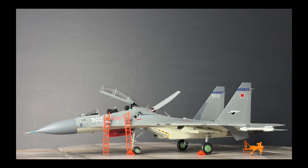Speaking about the definition of the markings and insignia, all the markings are beautifully detailed and well executed, such as the big Russian red star, the serial number 502, and the Sukhoi logo, very crisp and clear. The cockpit details are very nicely done. I tried to capture every single detail in the intro montage, hoping I'm doing a good job in that regard. But anyways, overall the exterior looks accurate: the panel lines, the shape, the proportions, and the overall representation of the aircraft. The model captured the look of the Sukhoi, or Su-30, I should say.